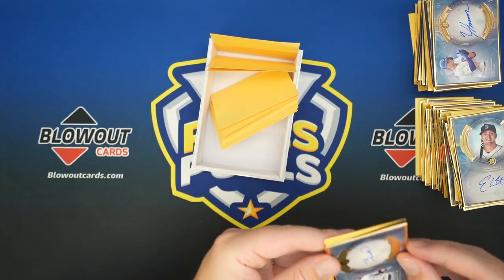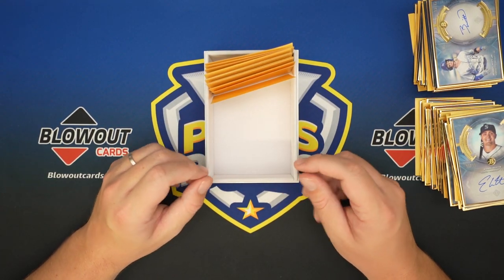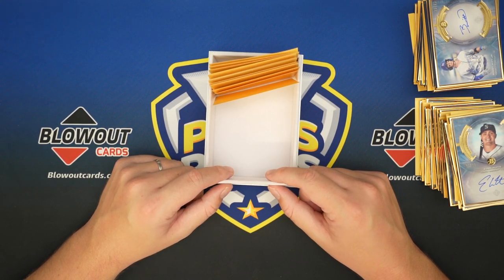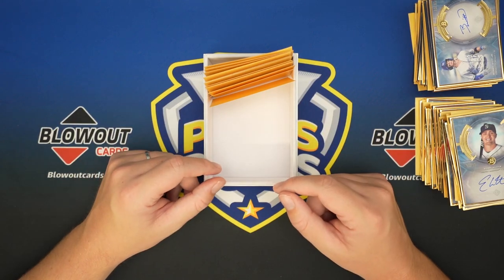So, obviously the big hits in the case were amazing. The auto checklist was just okay. Nico Hoerner Rose Gold 1 of 1, and the Nate Pearson Red 1 of 1. Missing a Jasson, and we got two Nate Pearsons, so that's kind of a bummer. And the Jo Adell was a little bit scratched up on the surface. But overall, really nice case.